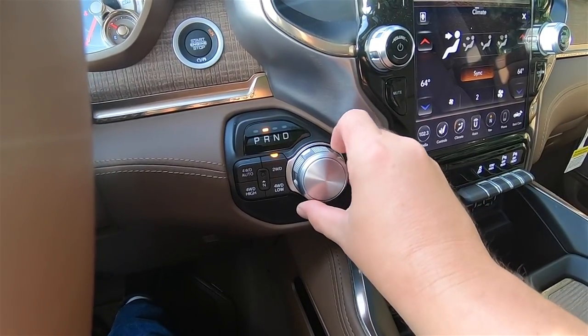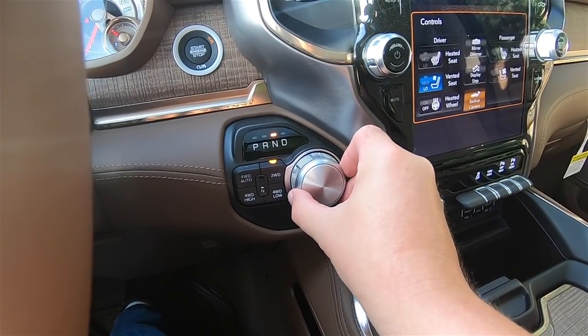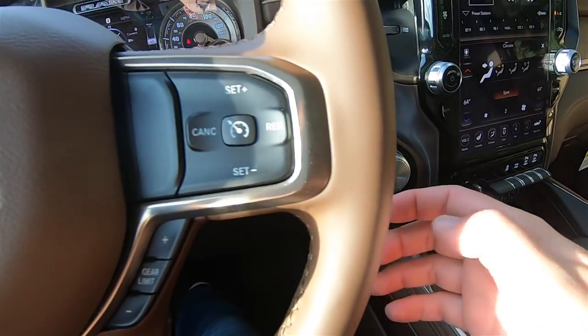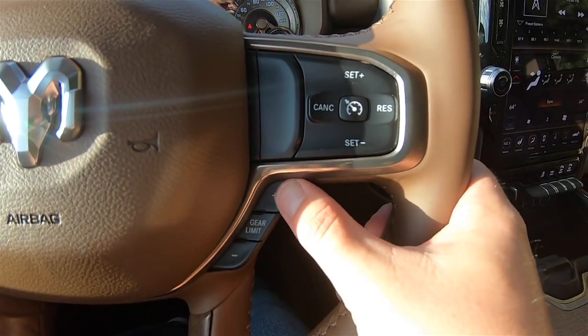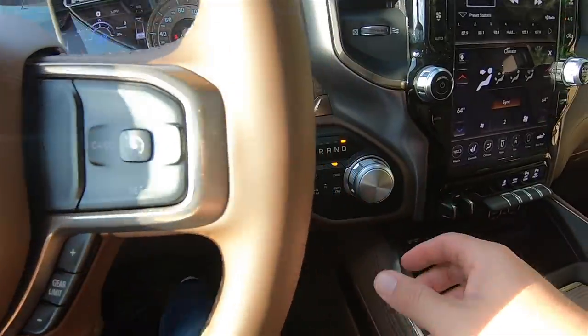And the transmission on this truck is the 8-speed TorqueFlite 8HP75 automatic transmission. It does feature manual gear limit selection. And the unit is actually built by ZF of Germany.